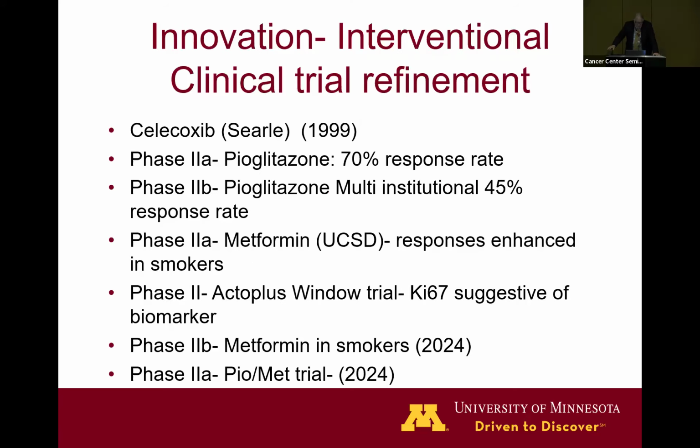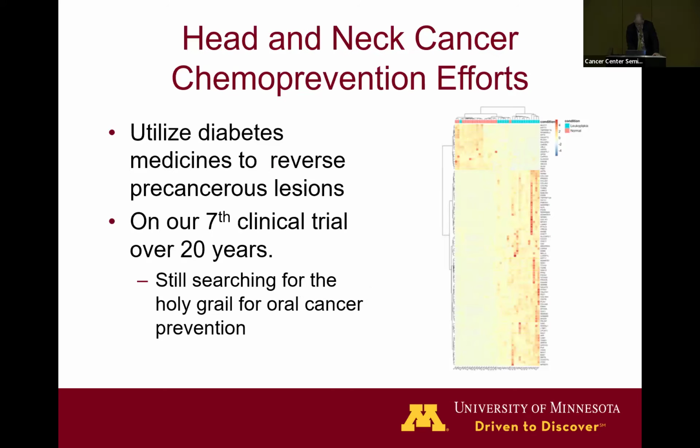Now, for clinical trial refinement, we started out with a celecoxib industry trial as our first chemoprevention trial, but we're up to about our 7th clinical trial now that we've been the principal contributor to, and oftentimes ran these. And we have a new phase 2A trial that Beverly, our project manager, and I are starting using diabetes drugs. We started out just using pioglitazone from some preclinical work that I did. And now we're using metformin and pioglitazone together as dual chemoprevention in a phase 2A strategy that's taking off right as we speak.